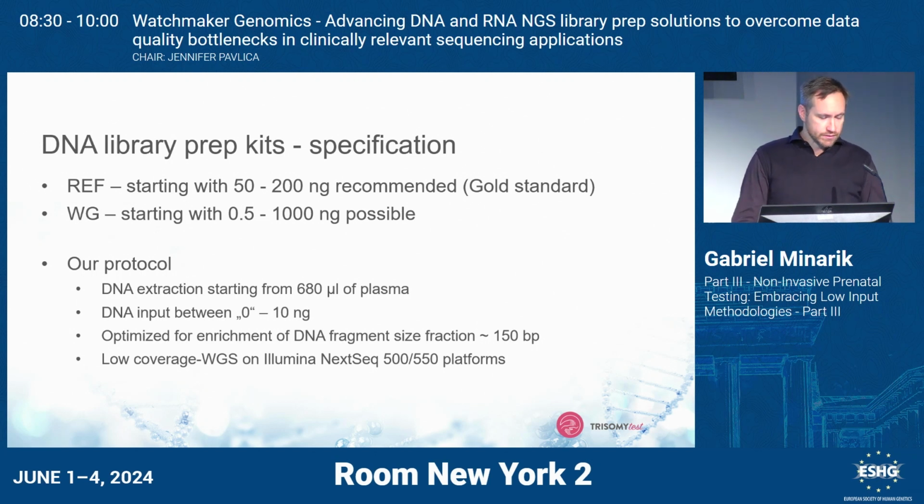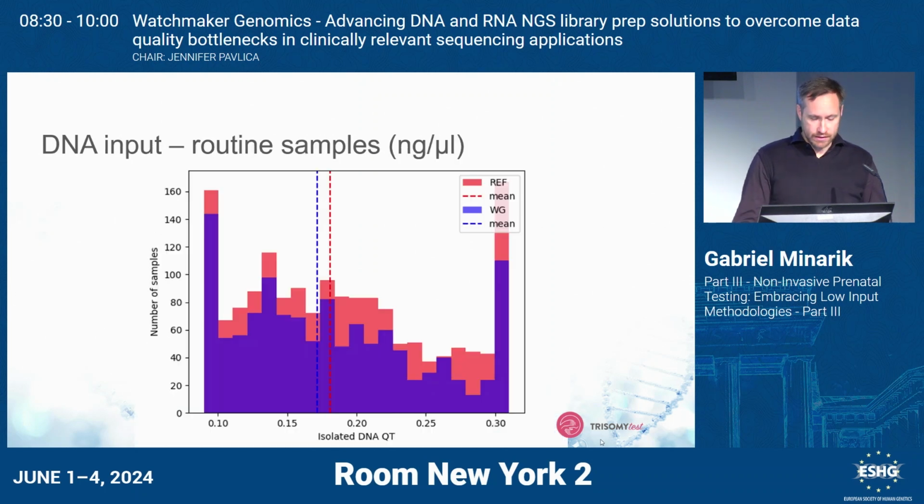And we are running our DNA libraries on Illumina NextSeq 500 and 550 platforms, and we are preparing it also for NextSeq 1000, 2000, and any other NextSeqs, or also some competitors that are now coming to the market of genomic sequencers. Here is the distribution of the DNA samples when it comes to the concentration we are dealing with. You can see that we are not having anything between 0 and theoretically 0.1 nanograms per microliter, and it is because the fluorescent method that we are using for DNA extraction does not differentiate at this range.